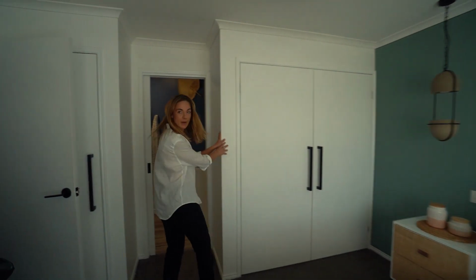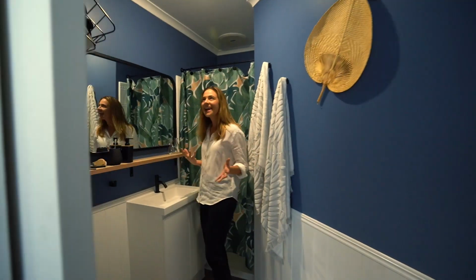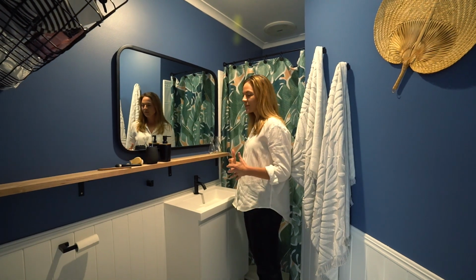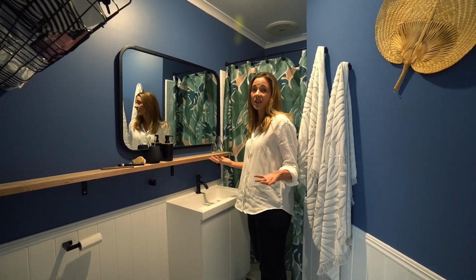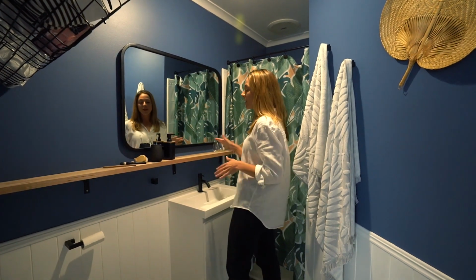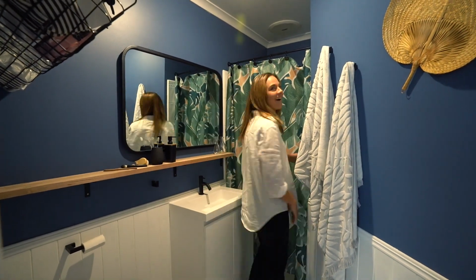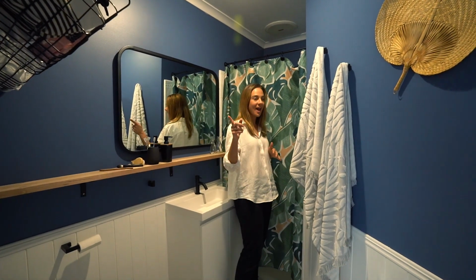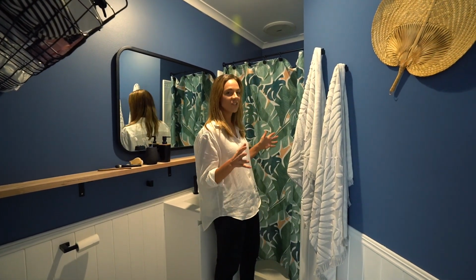And speaking of bathrooms, this has got the same vibe as the other bathroom. Again, it's a smaller space, but I mean, it's an ensuite. It's actually a really good size ensuite. Cool storage. We've got the colour theme, blue, black, and the timber is really nice. I love that. Very tropo, kind of matches the fan. And I guess it's kind of like a kitschy cool.